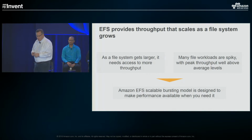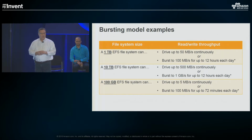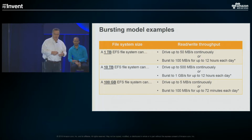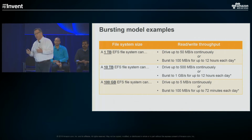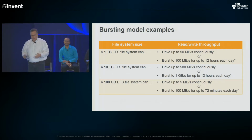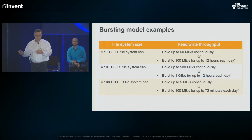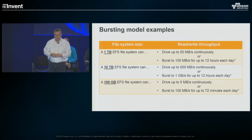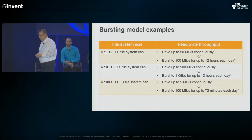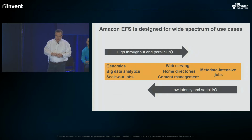There is a burst model too that'll run for 12 hours a day, and it's really very straightforward. So if you take a 1 terabyte EFS file system, it can drive up to 50 megabytes per second continuously, or burst up to twice that for 12 hours a day. And you start with a credit for that much, and as you scale up in terabyte size, you'll get additional speed literally as a multiplication of 50 megabytes per second continuous or 100 megabytes per second burst mode. It's that simple.